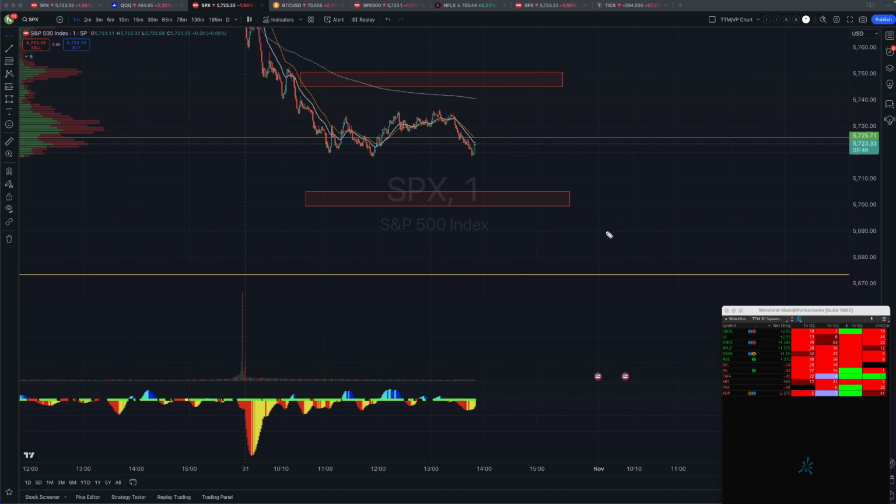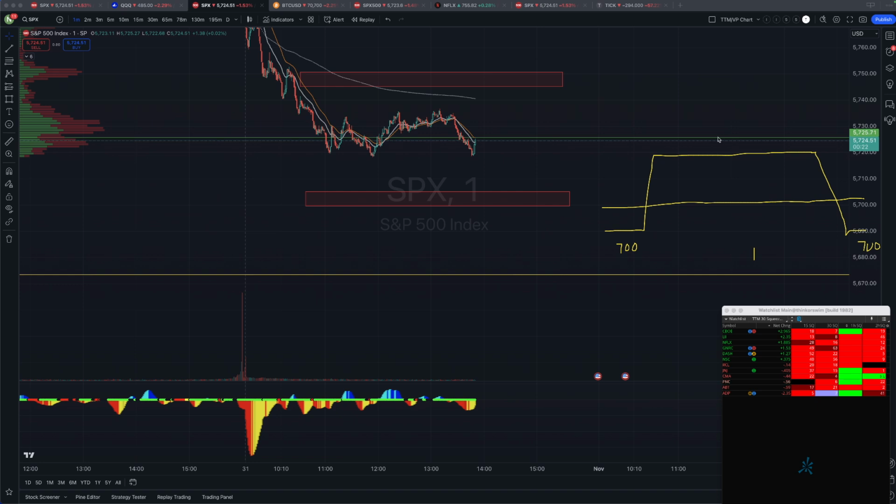The profile for one of these looks like this. Okay, so you've seen an option profile. This is your max loss. Let's say that's $700 and $700 on this side, right? This is your midpoint, and then you've got your profit line right there. So this would be your $300.